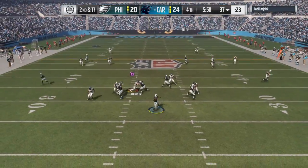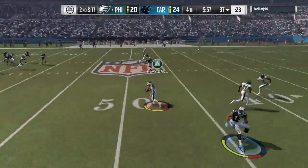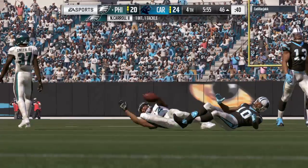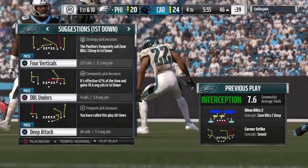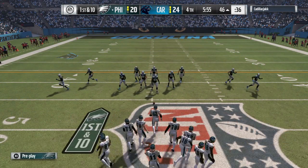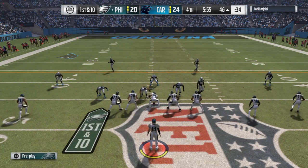Here's Newton now on second down. And look at this, they get the turnover they needed. It's intercepted, picked off by Nolan Carroll. And the return across midfield and to the 46-yard line. Philadelphia getting set to take the field.